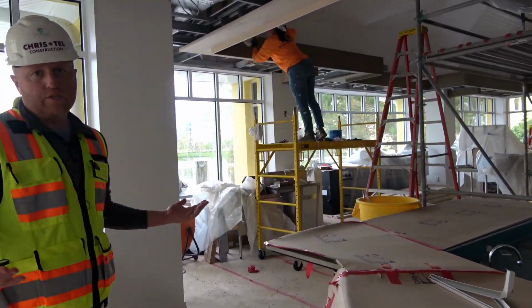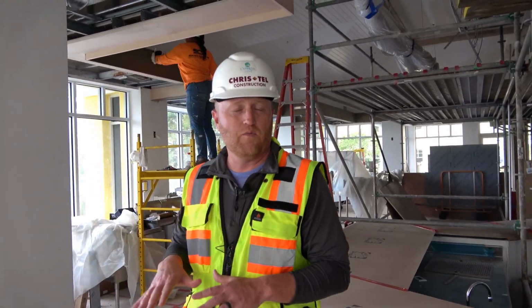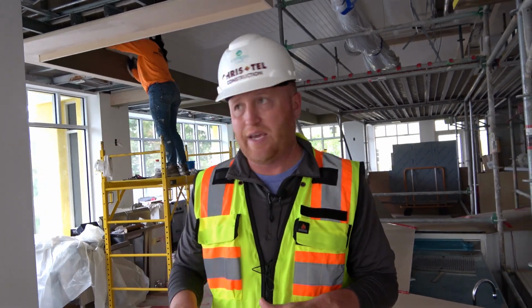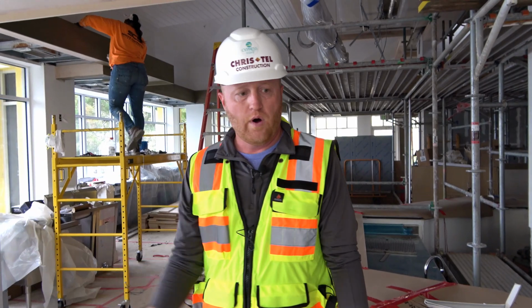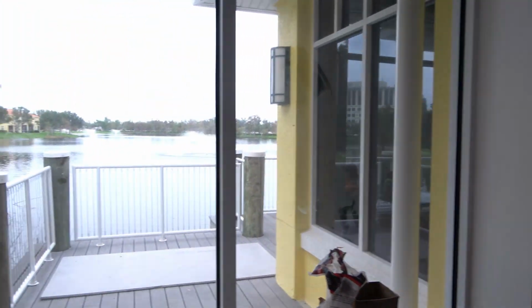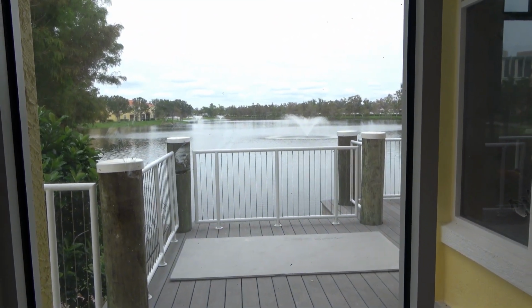So part of the challenges that we had here too is this restaurant took on probably a majority, one of the areas that took on the most water probably throughout the campus, just being so close here and kind of built out over the water. The water came in, and so we had quite a bit of work just to do from the demolition component of it as well. Oh, it's always been a gorgeous view out here.